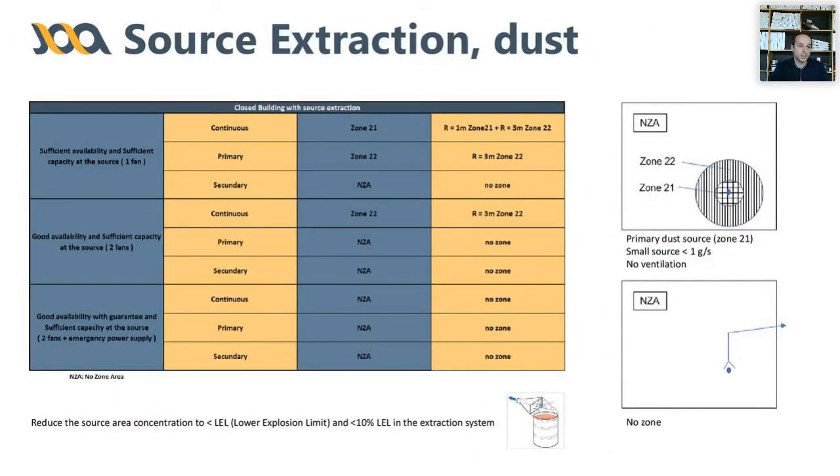In this situation, it's practically the same. From a primary source with a 1 meter radius, zone 21, surrounded by a 3 meter radius, zone 22, we can go to a no-zone area. And that if we install a source extraction system with the highest level of operational reliability. So here you see again, from a relatively big zoning area to no zone at all. And that's mainly the message we want to give here.